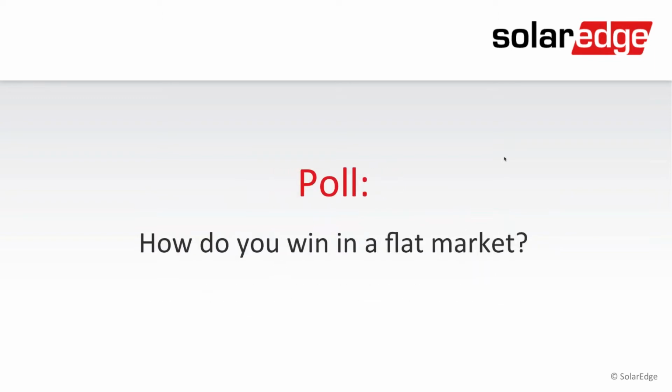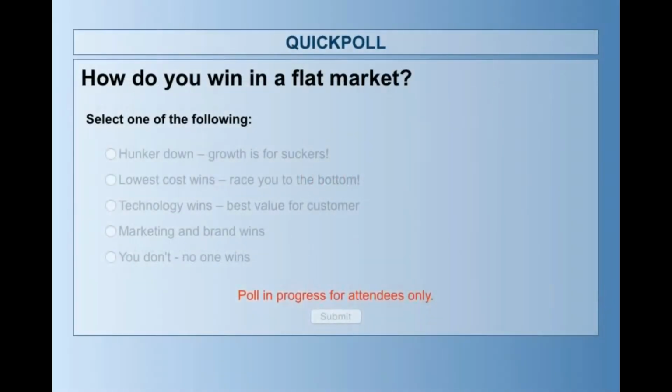Let's have a poll. We've given you a couple options here. How do you win in a flat market? Option A, hunker down. Option 2, lowest cost wins, race you to the bottom. Number 3, technology wins, best value for the customer. Number 4, marketing and brand wins. Number 5, you don't, no one wins.